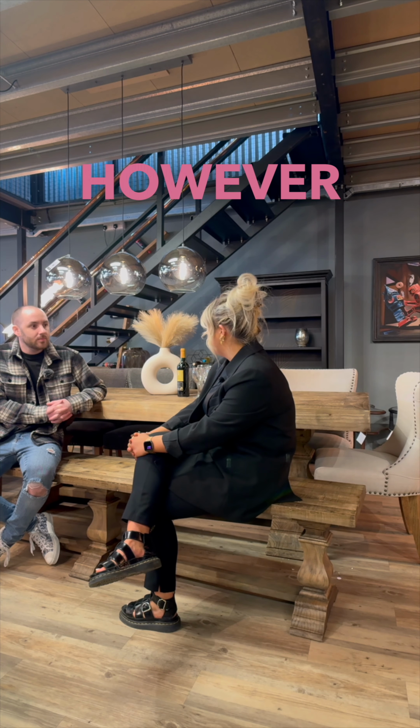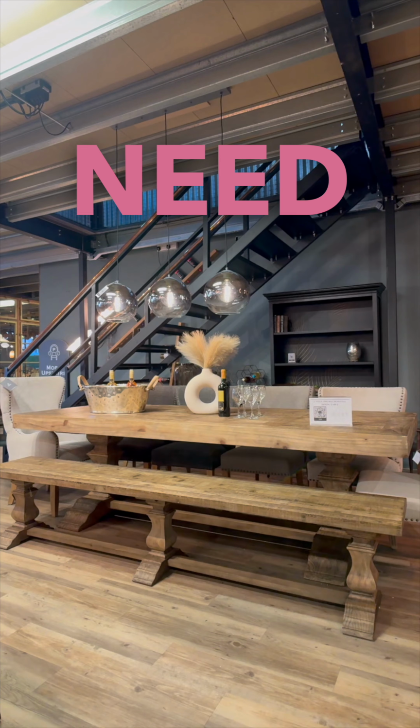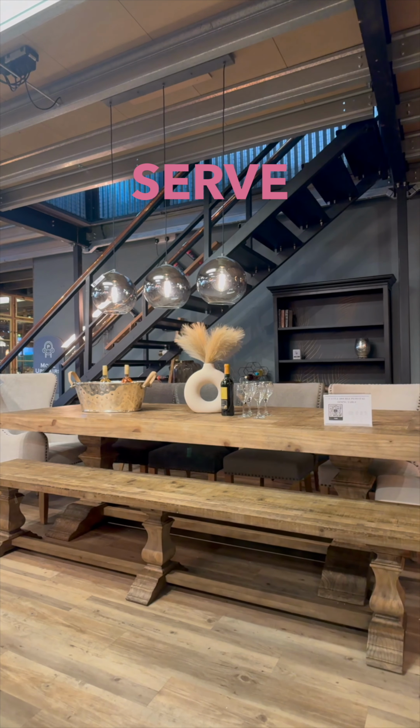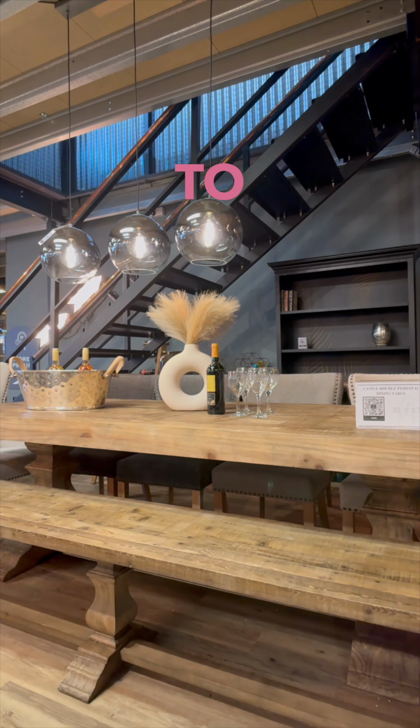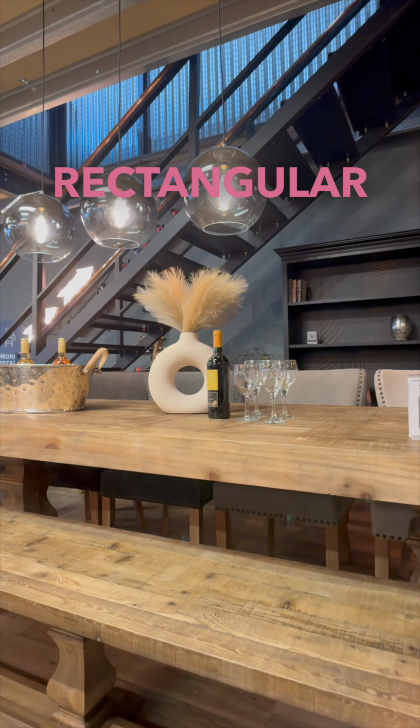A lot of the time what I see at Peppermill is people coming in, they need to seat 14 at Christmas, however, that's one day a year. So you need to really evaluate what will serve the purpose. Again, a lot of people struggle with whether it should be a round table or a rectangular table.